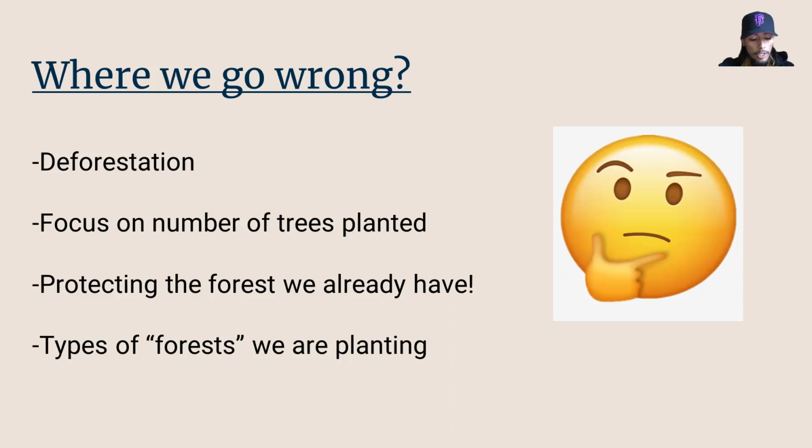So as we know, clearing forest releases CO2, and Discovery also found that 23% of all man-made greenhouse gas emissions is the release of carbon from our trees. So another place we go wrong is the main focus on how many seedlings and the number of trees that are being planted rather than survival of the trees we already have and protecting the forests that are already sequestering carbon and providing habitat for wildlife and humans.